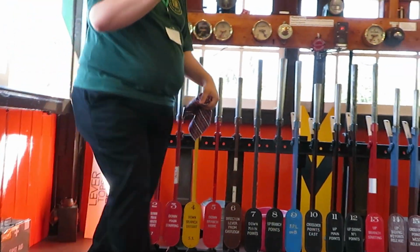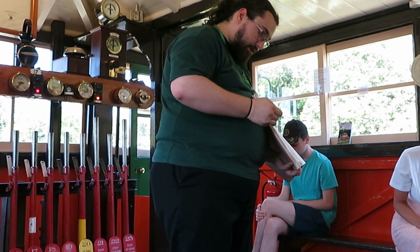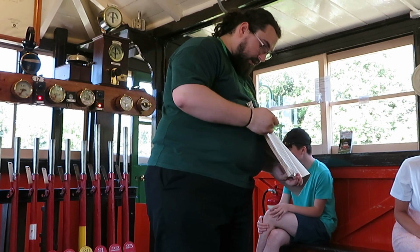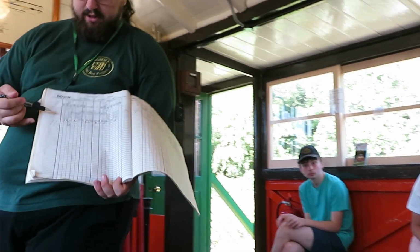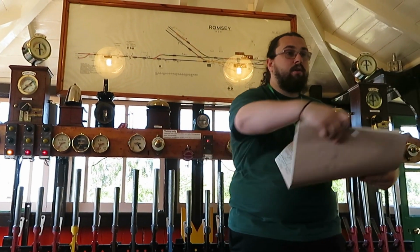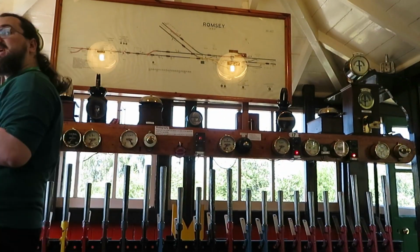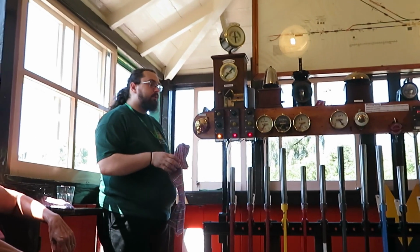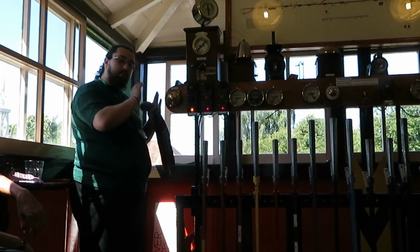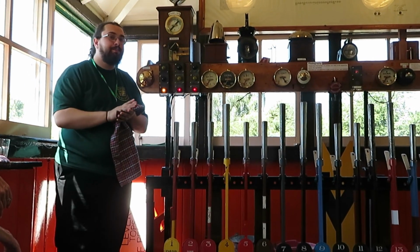So we now write all of this down in this book. This is a train register book, and we write everything that happens. We've got our times that we write down. It's like a black box on an aircraft. It keeps all the records and all the logs. And it means that if something went wrong, we would be able to look at that book and at books from the other boxes in the area and check that everything lined up and made sense.